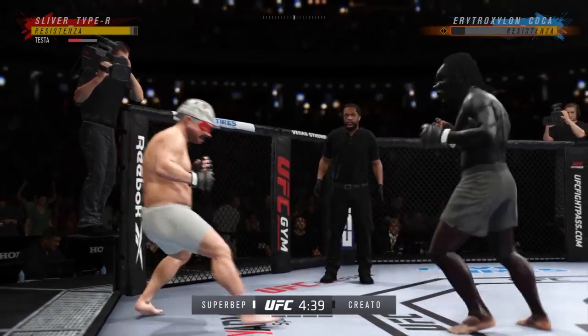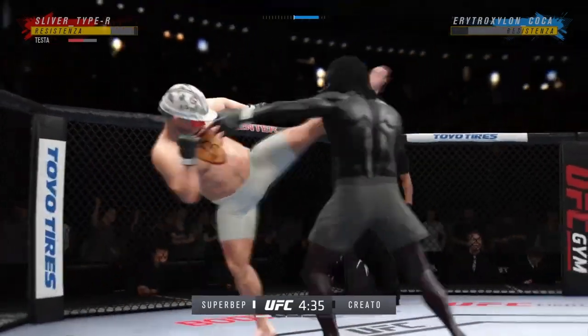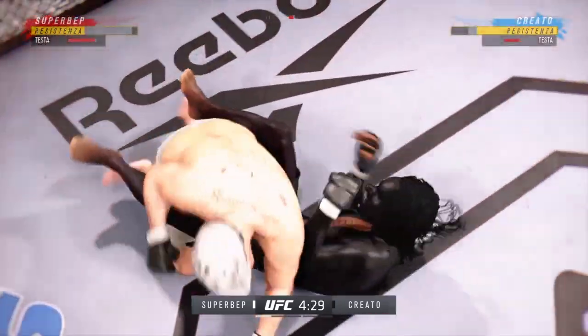Well, perhaps a sign of things to come as he lands a kick there. Nice kick landed by this gentleman. Oh! Unbelievable. He's hurt bad. Oh, he goes with the punch and he lands.